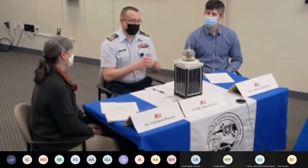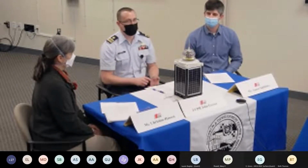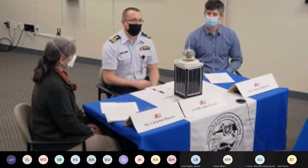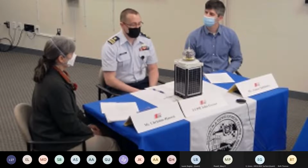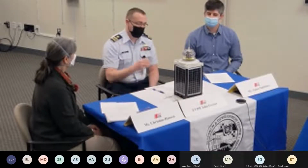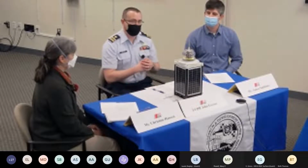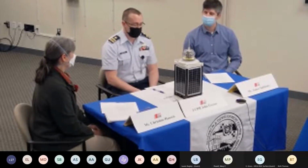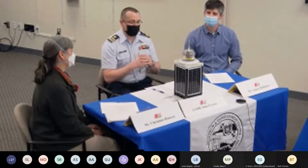So what AIS does is it uses VHF frequencies to transmit information about a ship's position, course, and speed, so that other vessels are more aware of their surroundings and understand what they might be seeing out their windows when they're looking about. If they're in a low light or low visibility situation, they might be able to figure out what kind of situation they're getting themselves into. So it's probably saved countless lives just having that capability.